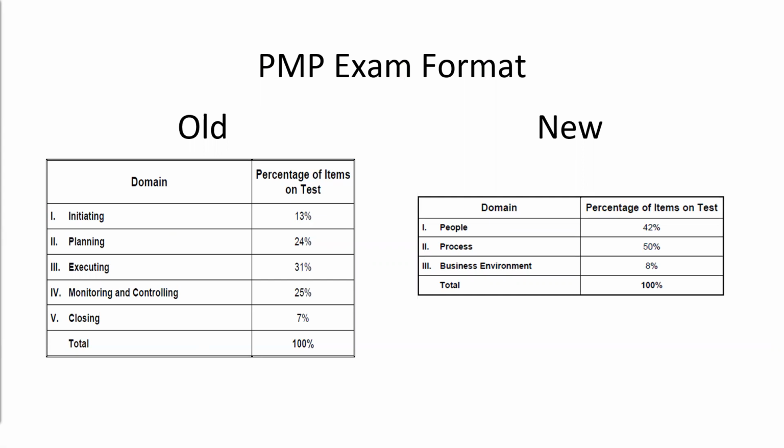Now, a lot of people get confused that because these are totally different domains, it would be totally different. It's not. There is a people aspect in the initiating phase of a project, and there's also a people aspect in all other domains of the project, like planning, executing, monitoring, and control. Similarly, there are processes in the initiating phase of a project, and so on and so forth. And business environment is about the organizational culture of the business. That's pretty much similar to the old format.